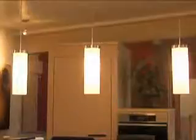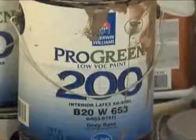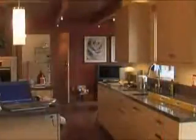Other green elements include energy-efficient windows, Energy Star light fixtures and appliances, dual flush toilets, low-flow shower heads and faucets, recycled glass countertops, low VOC paints, non-toxic finishes, and formaldehyde-free insulation and cabinets. They're all on the Built Green checklist, and when you add them up, the Idea House is as green as a leprechaun on St. Patrick's Day.